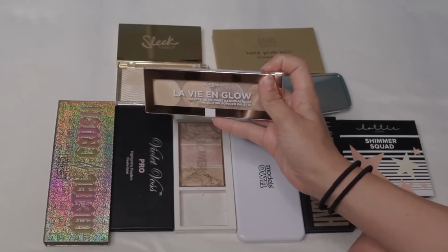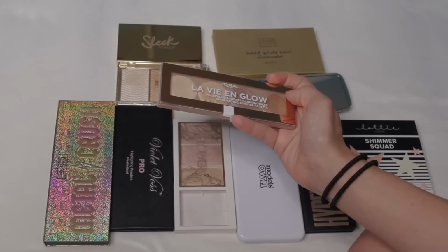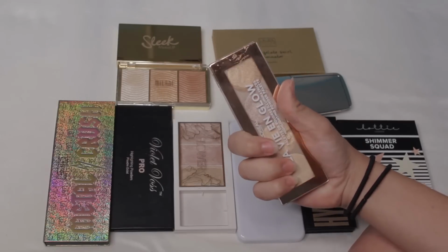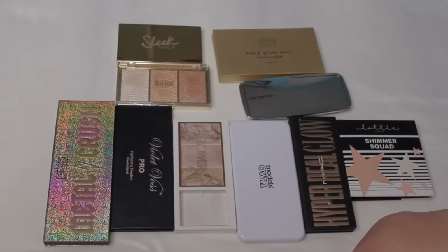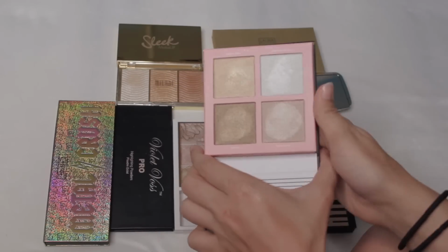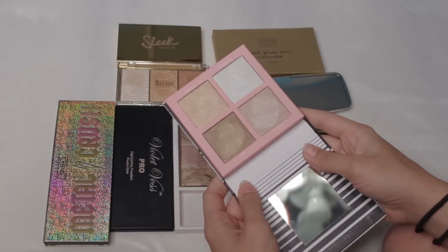This is a really cute option for people that don't want to buy the Anastasia palette. This is really cute though. So I'm definitely keeping this. It is so precious to me. Right here, this Lottie London Shimmer Squad quad. So good. This is so good.